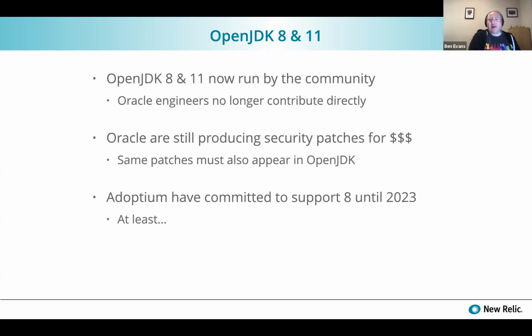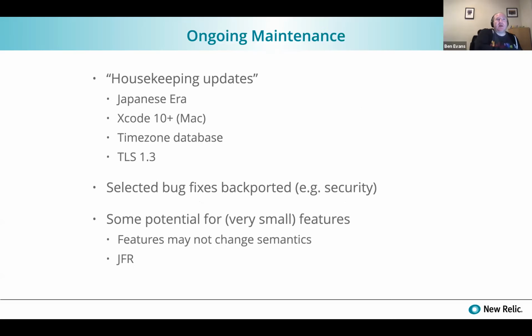I am not a gambling man, having worked in the gambling industry when I was a lot younger. So I don't bet on things particularly. But if I was going to, I think I would bet that Java 8 is going to be around a lot longer than 2023. But I got a bit of a surprise about that recently, which I'll show you in a second. So what else goes on in Java 8 and 11?